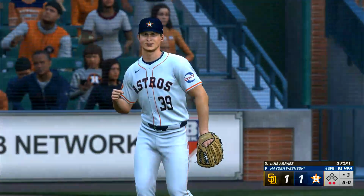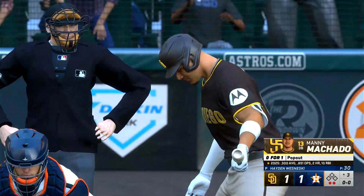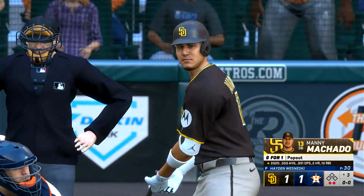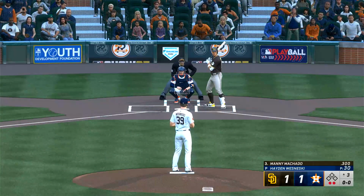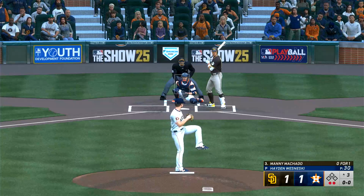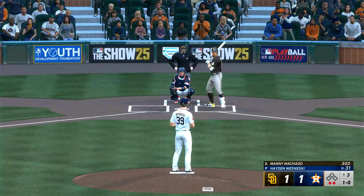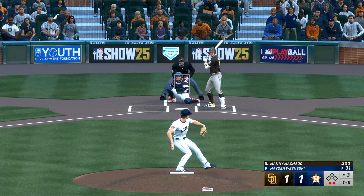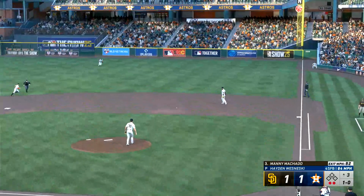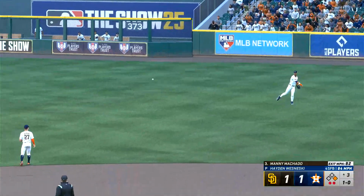Got him swinging. And he's registered 3 Ks in this one. Here comes Manny Machado. He popped out his first time. Next for the Padres, third baseman Manny Machado. Pitch misses. Ball 1. And he hits a ground ball right side, and that squirts through. So he gets on base and keeps it going.